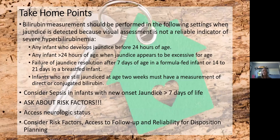So the main take-home points for today is that most infants do quite well. Bilirubin measurements need to be performed, especially when patients develop jaundice within the first 24 hours of life, and in anyone older than 24 hours where jaundice is excessive for the age, such that it's extending down the trunk. Also for those who have failure of resolution after 7 days in formula-fed infants or 21 days in breastfed infants, and those who are still jaundiced after 2 weeks.